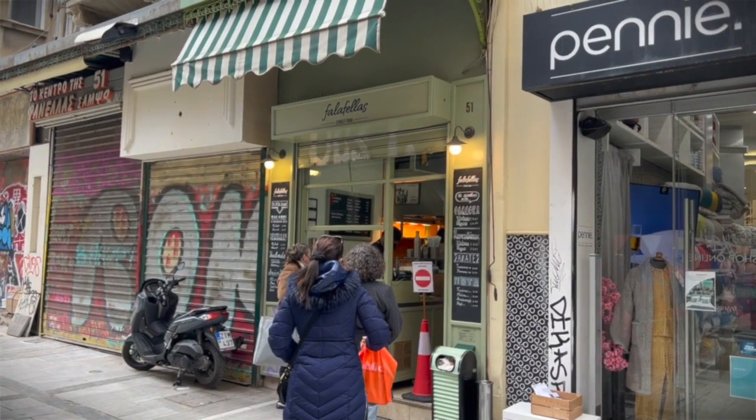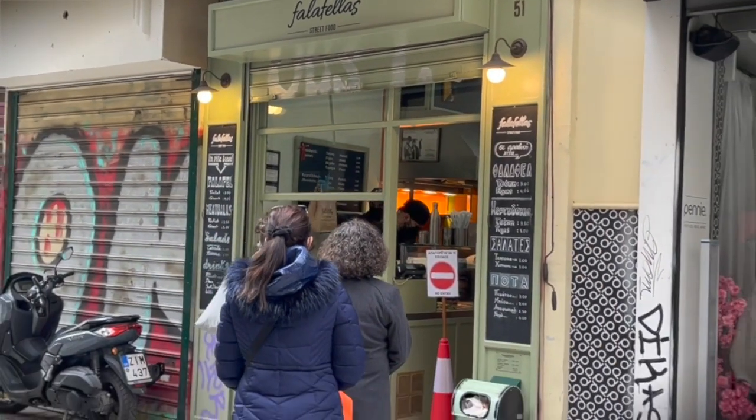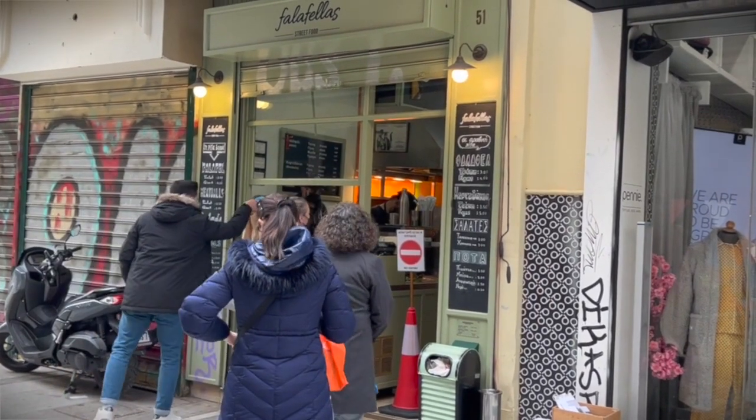This is also another really good place I have to review on a different day, called Falafis. And so you get some great falafel there. It's another kind of wrap, but for a different day.